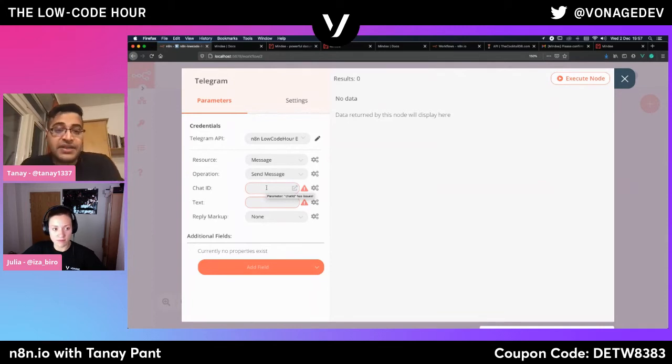But since this would be a dynamic piece of information dependent on who sent the message, we would need to add an expression to this. Expression is useful. It's almost like something that changes with every execution of the workflow. Yeah, it can have dynamic values. You can add an expression to any field in n8n. For that, you go to the field, next to it there's a gear symbol, we click on that and select add expression.